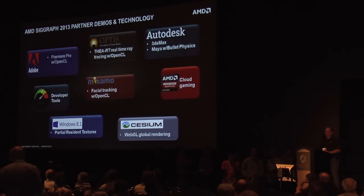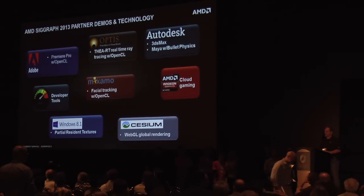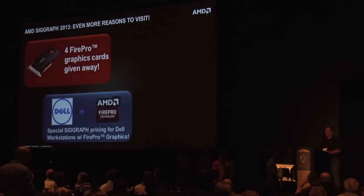We'll have a number of partners. We'll have Adobe, Autodesk, Maximo, Cesium, a number of others demonstrating OpenCL technology so that you can actually use the cards for compute as well as graphics.